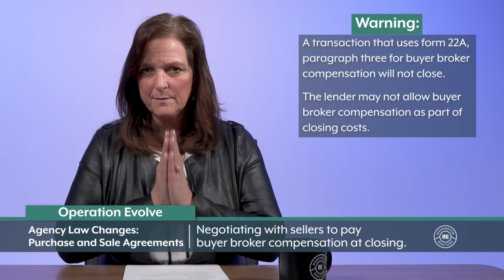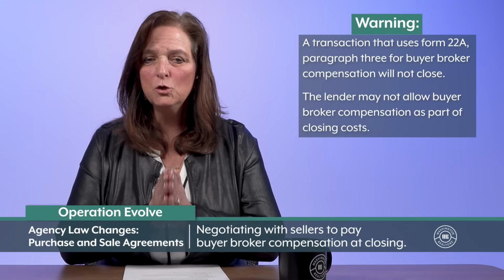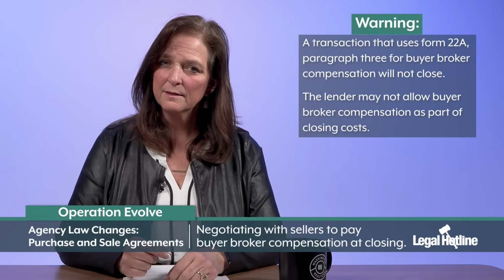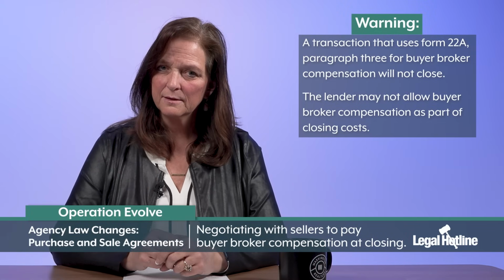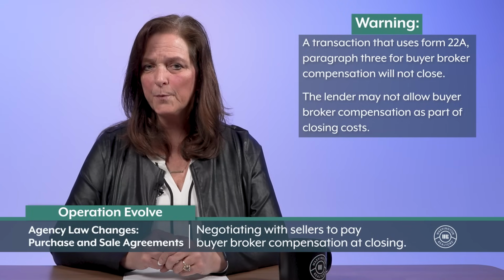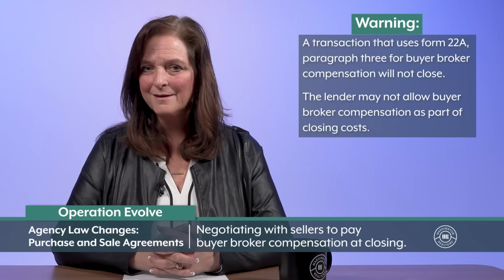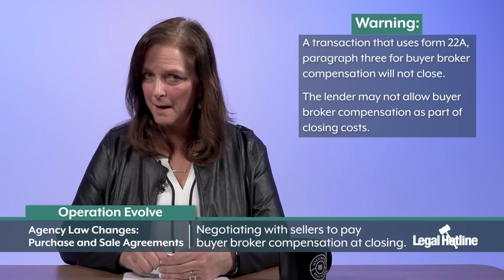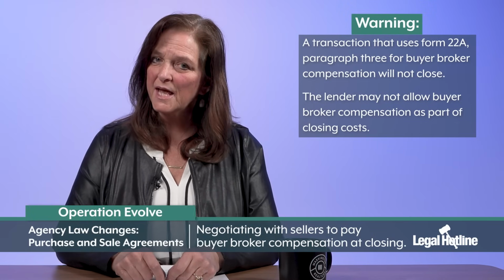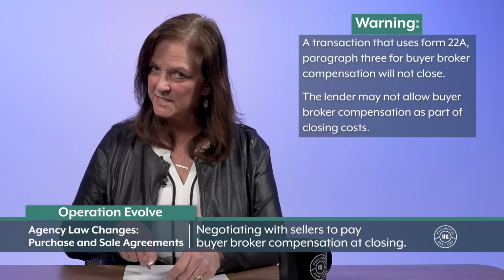Buyer brokers and listing brokers, if this is documented incorrectly, and if you place buyer broker compensation into Form 22A, paragraph 3, the buyer closing cost provision, then depending on the type of loan buyer is getting, you may draft a purchase and sale agreement that cannot close because the lender will not approve the settlement statement. Because if you lump buyer broker's compensation into Form 22A, paragraph 3, you are telling escrow that those are considered buyer closing costs and they will land in buyer's column on the settlement statement.